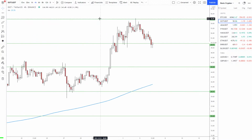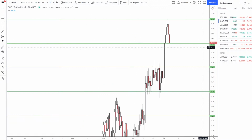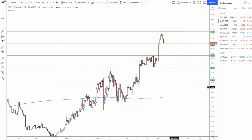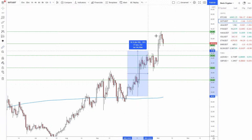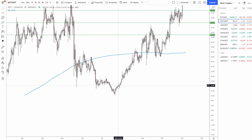So DOT is another great crypto to trade. DOT has had a pretty crazy run up. If we go to the daily chart, we'll see that if you were a buyer of DOT, this is more from a long-term investment standpoint. If you were a buyer of DOT, you would have got in like at $28. It's now worth $50.